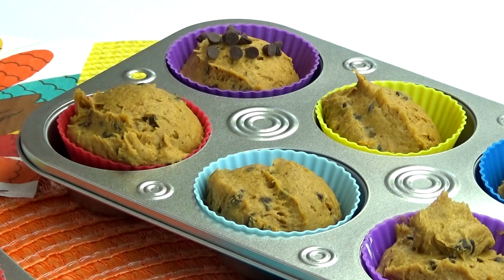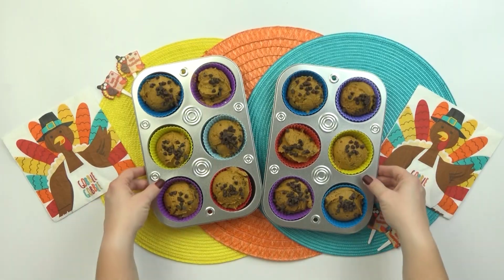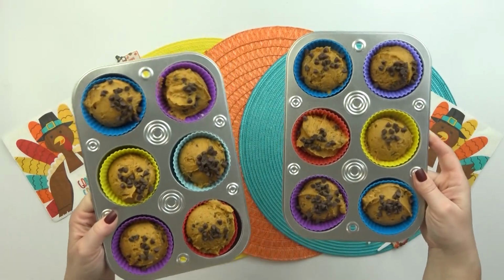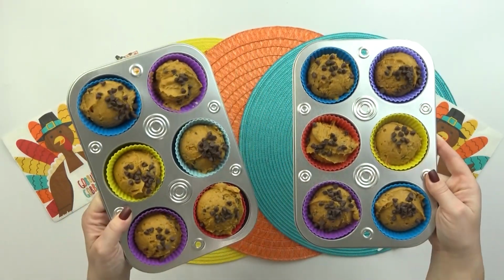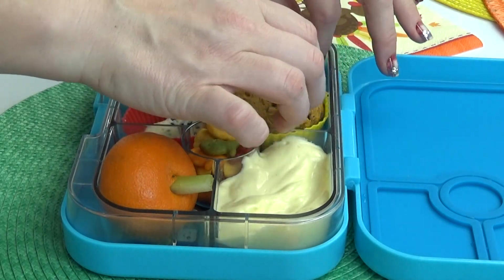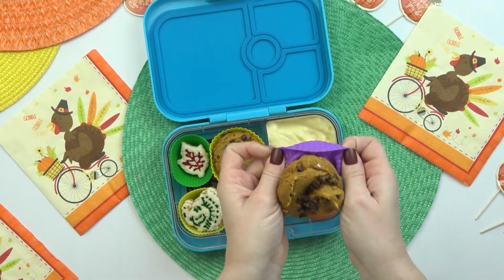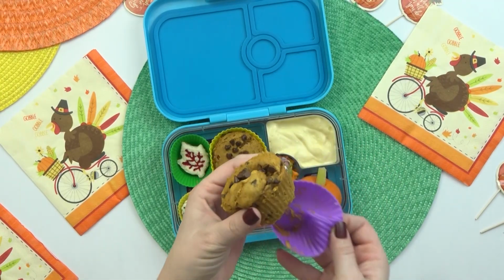And then right before I pop them into the oven, I'm also going to be adding an extra teaspoon of chocolate chips directly to the top. I think this makes them look like they came from a professional bakery. So now to make room for our muffin in the lunchbox, I did go ahead and combine some of our pressed sandwiches into one. And now there's just enough space for our muffin.